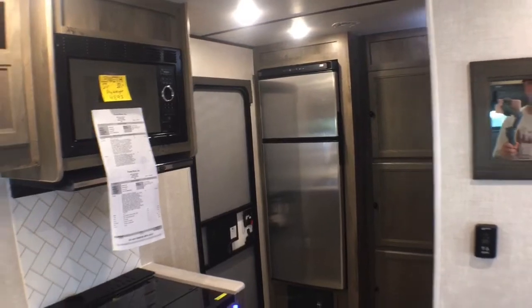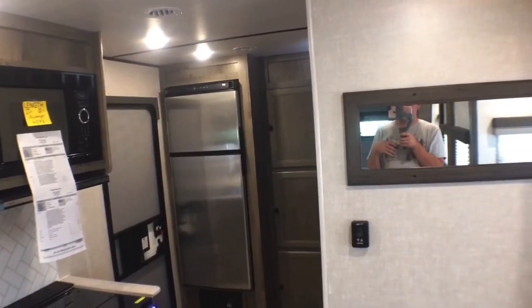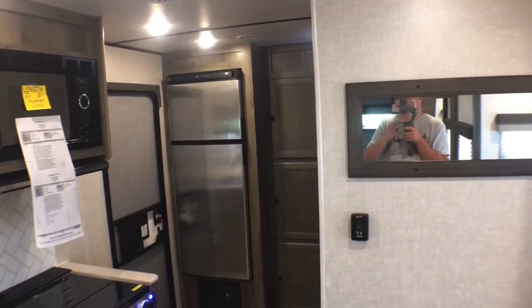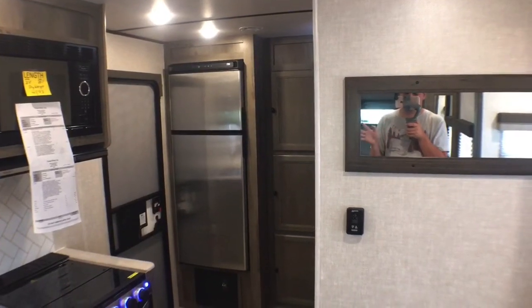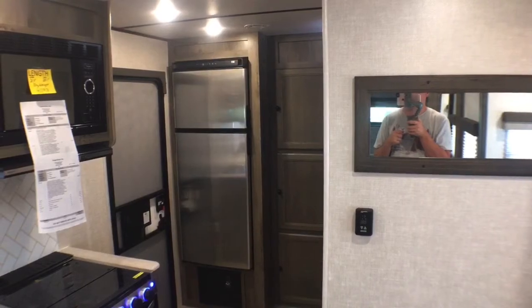Okay guys, that's going to wrap it up for the kitchen area. Let's go ahead and we'll jump back to the bathroom. And I tell you, pound for pound, Surveyor has one of the best bathrooms I have ever seen. It is so good. And they use it across the board. It's something that I think a lot of people are really going to like. Let's go take a look.